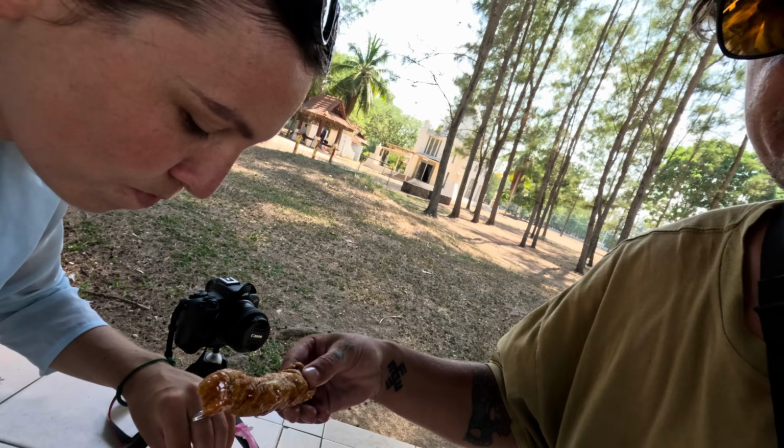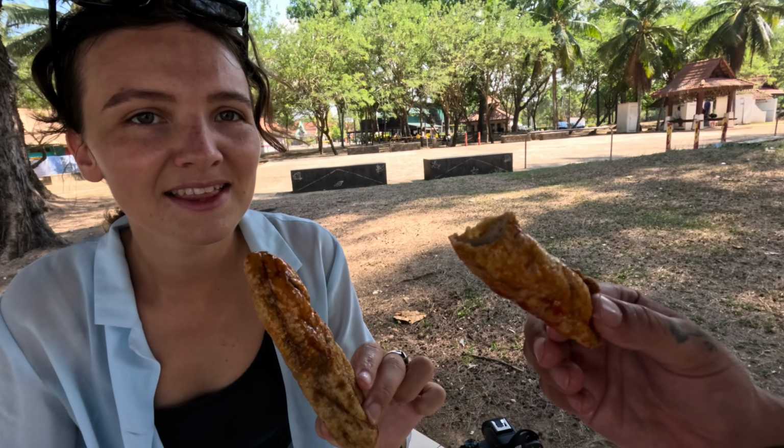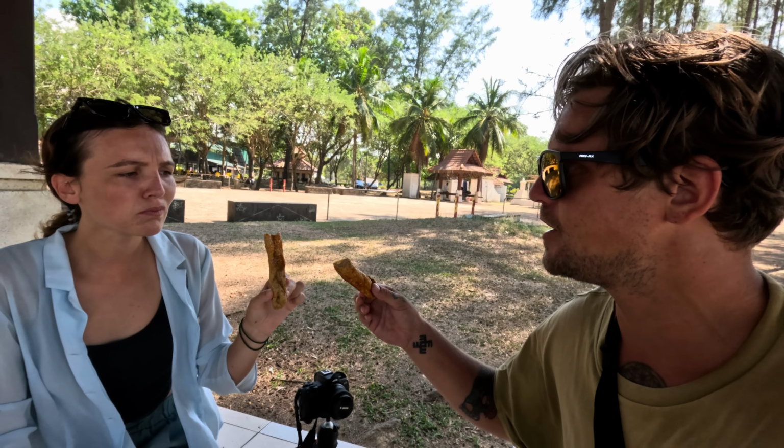Right, the moment of truth. The home of this dish. The keropok. I've tried them before, but they look so much smaller and crispier. This is massive. Maybe that's how they're supposed to be. Wow, really good dish, really fresh. This is so much better than the one we had in Kuala Lumpur. It's not actually too fishy. It's more like kind of bready.